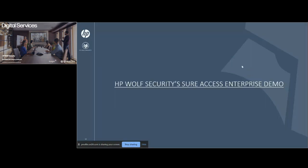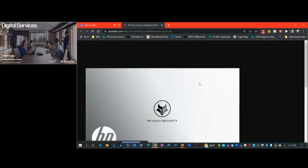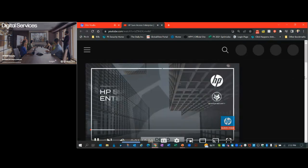And so one of the things I want to be able to do, and I'm going to do the same thing that I just did a minute ago and see if I can get this up and running for you. But this is our demo for SureAccess, and it's a little bit shorter. It's not very long. But it'll give you an idea of what we're doing.